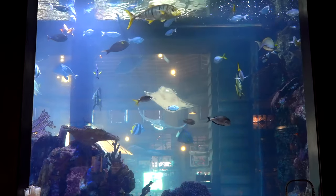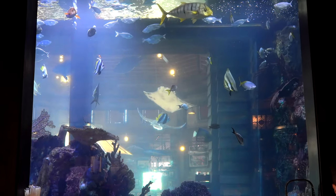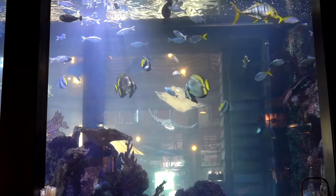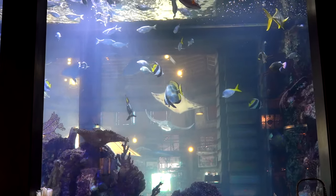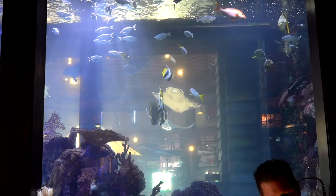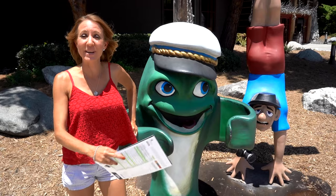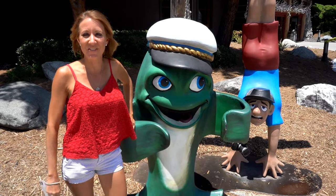Attached to the Bass Pro Shop is the world famous Fish Company restaurant. So you can come do some shopping, and then as your bellies get hungry from all of that hard shopping, you can head in there and have something to eat. We've made it outside and it appears that Charlie Tuna has caught the fisherman.